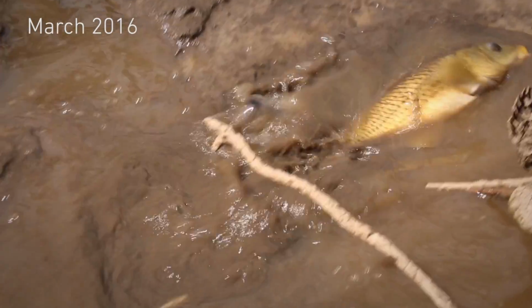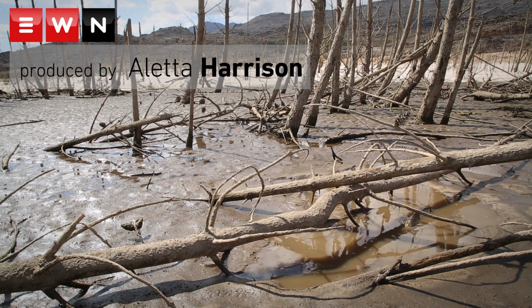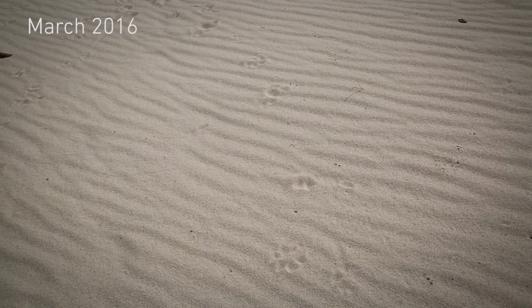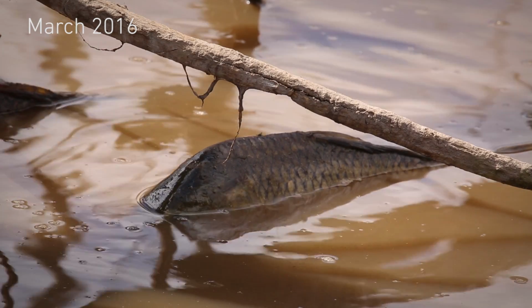Trapped in an isolated puddle, fish in the Theewaterskloof Dam struggle in vain. Around them, the largest of 5 major dams supplying water to Cape Town has dwindled to around 30% of capacity, and it's unlikely the rain will come in time for them.